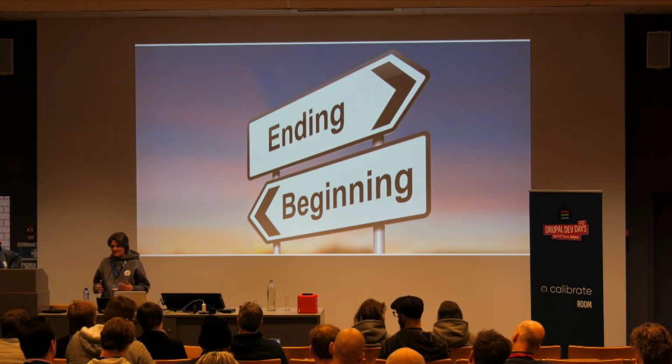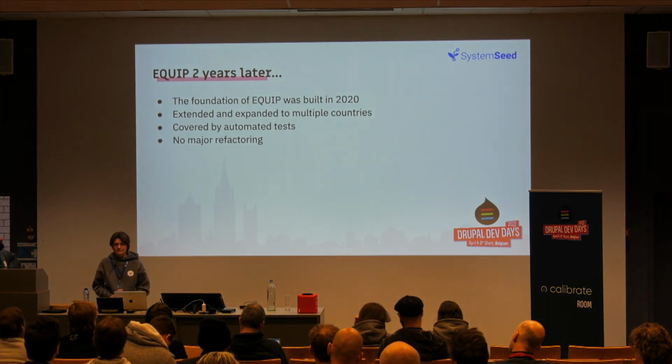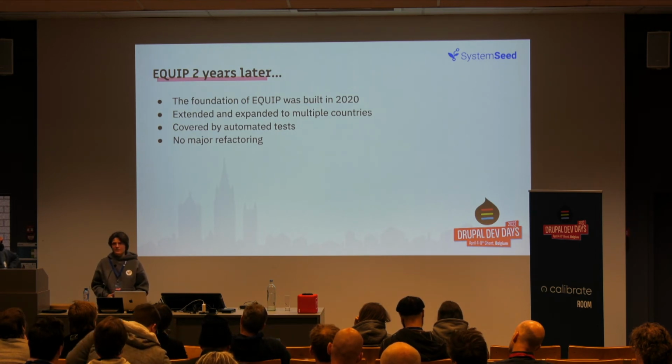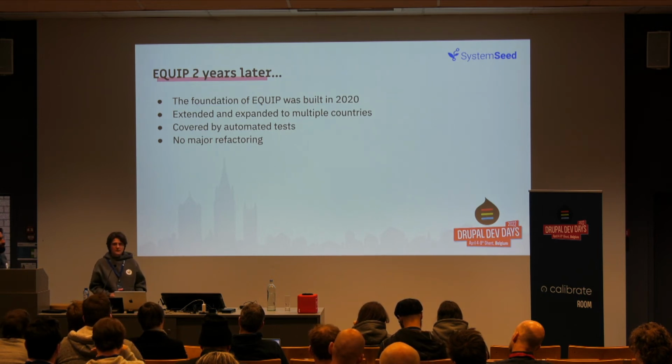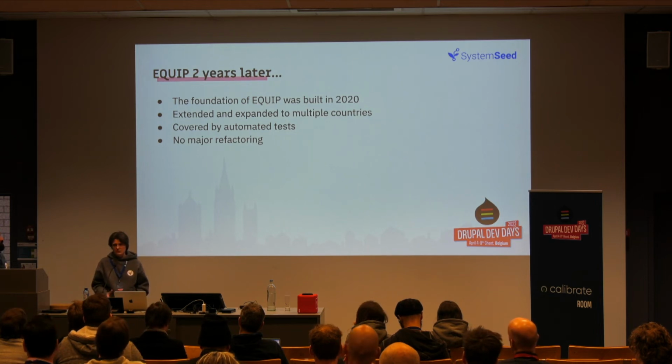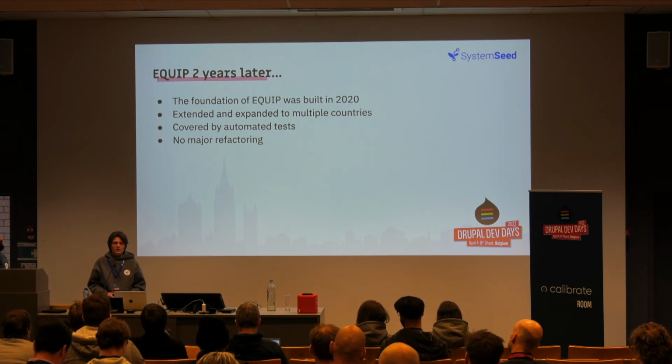So one thing that we forgot to mention is that actually the foundation of the Equip project was built in 2020. The app was very well received by trial users. And since then we added new features. The app has grown, expanded in multiple regions. We covered it by automated tests. We implemented monitoring so that we could easily and safely upgrade Drupal, React, etc. And since then, we actually didn't have any major refactorings or architectural changes to the project. So we are very happy about this project and how it's evolved. For us, it's a clear success.